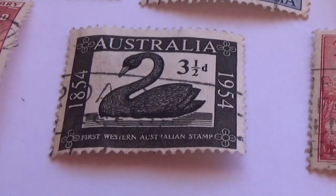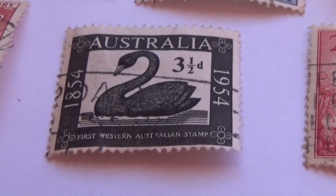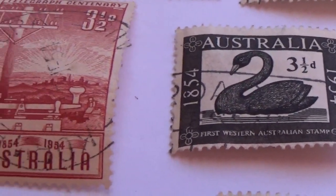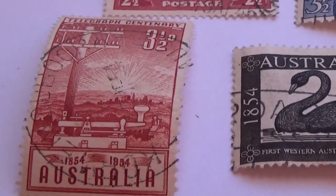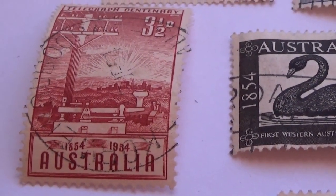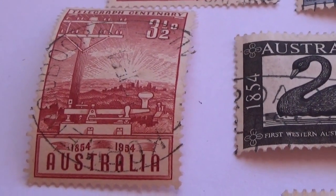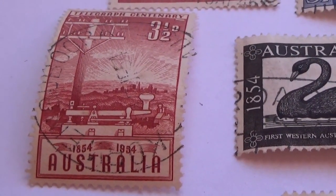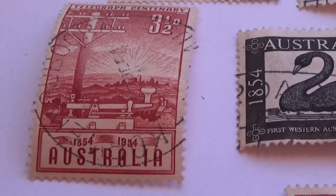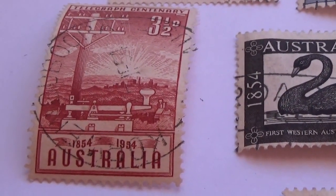Okay, and here we have another swan, 3.5D swan, 1854 to 1954. Doesn't beat the other one, the one we showed you at the beginning. Okay, here we have a 3.5, 1854 to 1954. Must have been the beginning of electricity. Sure looks that way anyhow. Or maybe the telegram. Maybe it's a phone. Because that little machine in the front looks like one of those that went deep, deep, deep.